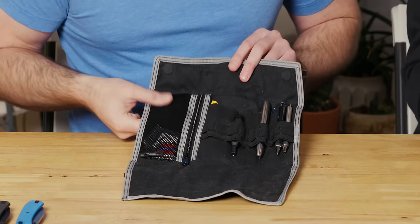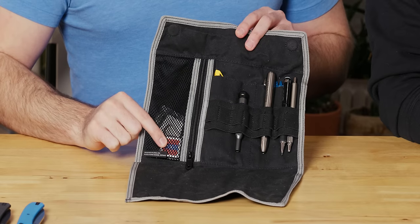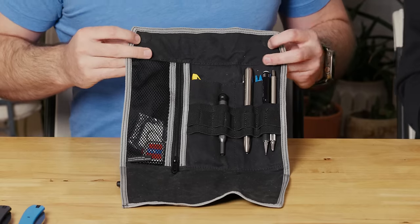What do you have in the zipper piece over here? Right now it's just a few extra bits and then I have a tiny little 3-foot tape measure. Oh okay. Yeah. Jamie's been doing some knife sketching. More on that later, probably. To be determined. Yeah, to be determined.